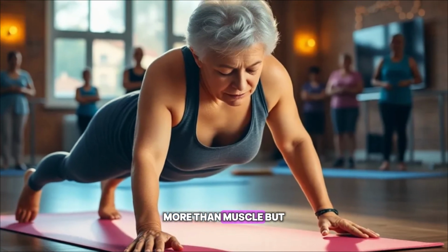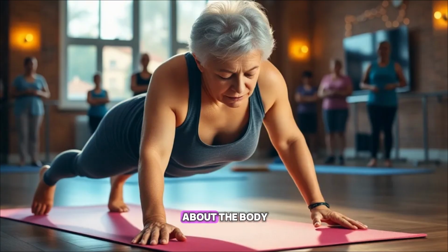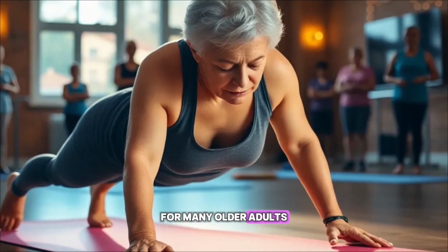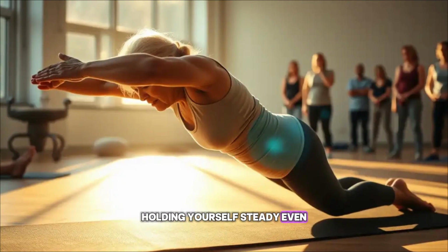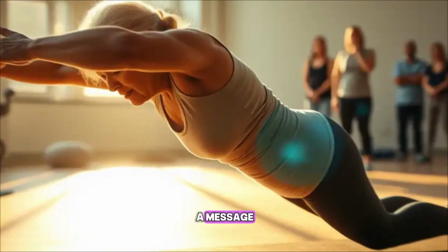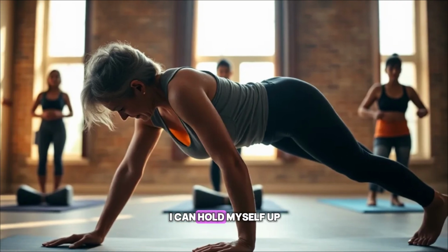More than muscle. But the plank isn't only about the body. For many older adults, it's also about reclaiming confidence. Holding yourself steady, even for 10 seconds, sends a message. I am not fragile. I can hold myself up.